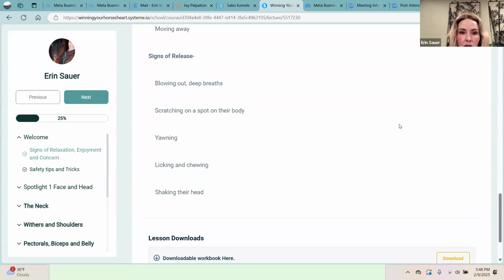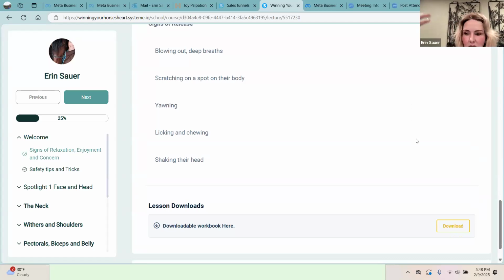Yawning. We all know about the yawning one. Licking and chewing. We've all heard of that one. But shaking the head too. Normally it's just the head. When you get a full body shake, you've won for the day and you get to go home. So those are some signs of release. Also, sometimes I call it a lazy release, is they'll rub their face, instead of rubbing it on their own body, they rub it on the wall or something else.